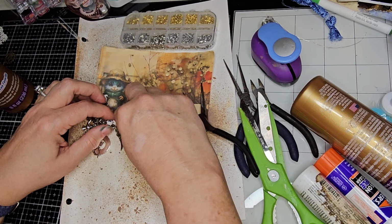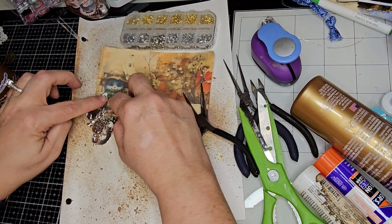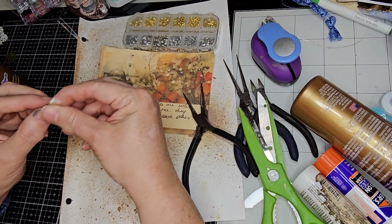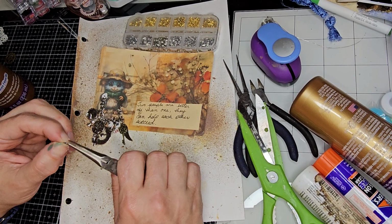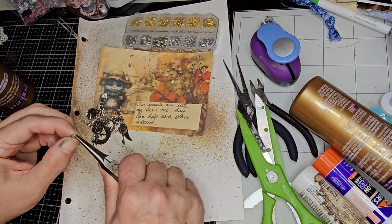And now I have to find the other end of the friendship bracelet. Oh, I moved it. Don't move it. So, I know that it's white right now, but when it dries, it will show because it dries clear.